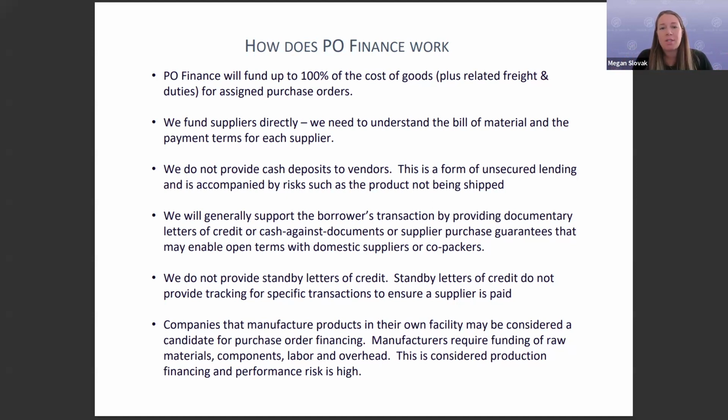And our transactions, once we determine if we're funding via a documentary letter of credit, a documentary collection, international wire transfer, or a domestic purchase guarantee, run from the point in which we issue that letter of credit or make that wire transfer. That's what we consider the start of the transaction. And that ties back into what Jennifer was saying, that we like our transactions to be somewhere in that 30, 60, 90, maybe 120 days.